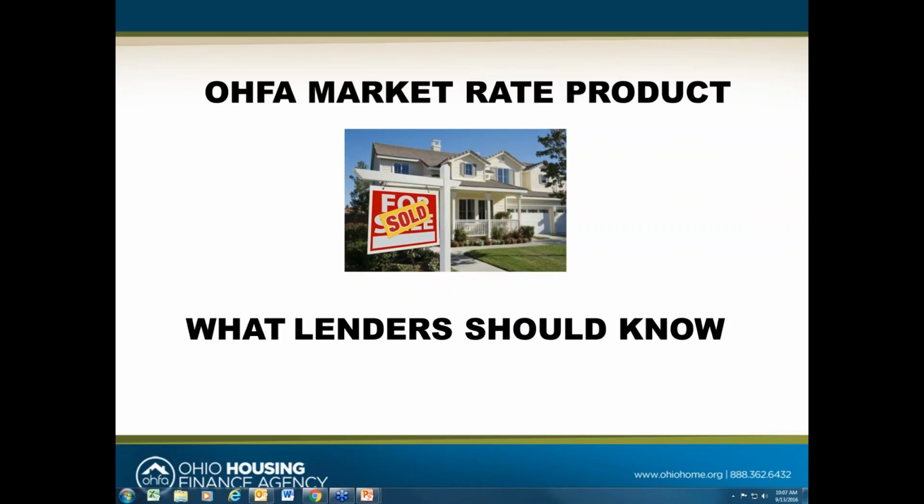So basically today, we're going to talk about products and what we have to offer. We also have a webinar scheduled for anyone who'd be interested tomorrow from 10 to 11:30, and that would be pretty much for ops staff. We're going to look at Lender Online and how you reserve things and how you work around in Lender Online, submitting to us, what to expect, that kind of thing.